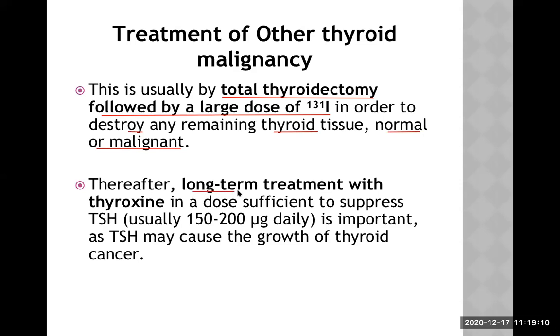Thereafter, it should be followed by long-term treatment with thyroxine. This is levothyroxine in a dose sufficient to suppress TSH, usually 150 to 200 micrograms daily. This is a large dose of thyroxine. When you start doing clinical practice, you'll realize this. Usually in a case of hypothyroidism, we give 50 to 75 micrograms every day. It is almost double that. So this dose will give negative feedback to the TSH, and TSH is suppressed. Remember, if TSH is not suppressed, the tumor may keep on growing there, or whatever malignant cells are left behind keep on growing, because these tumors are TSH sensitive. That's why this is a very important type of therapy.